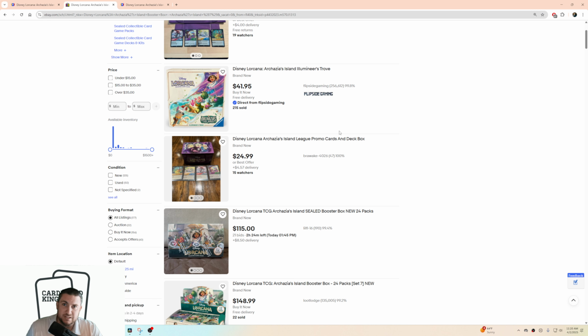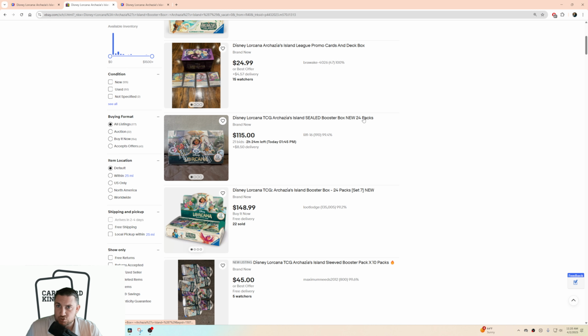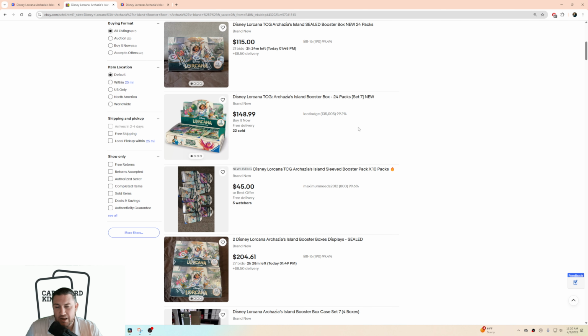Expected value for the set sitting at $100 flat. So this box, you're going to pay $120, $130 for it. It's in at $100 in expected value. And so much of that value is tied to the high end, like Tamatoas, McDucks, and just some of the higher end enchanteds. There truly isn't that many playables in the set right now, apart from your mainstays in Sapphire.